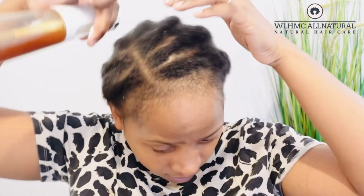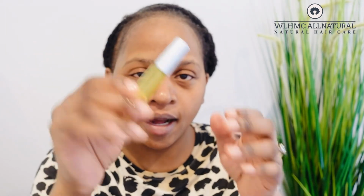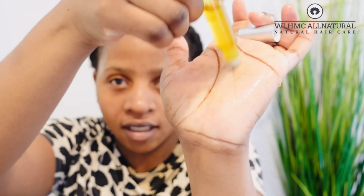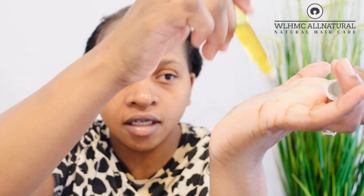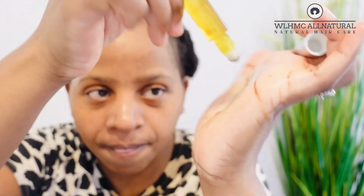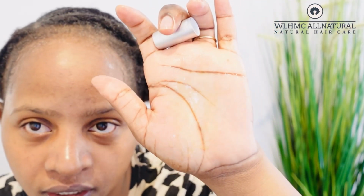So this is how you can avoid the side effects of cloves on your natural hair. You can avoid this by adding your aloe vera juice to your cloves water. And I'm just going to take my amla oil, and I'm just going to roll it like that. Going to roll it so that I can get just the amount of oil that I need. As you can see, there's oil there on top of my head.